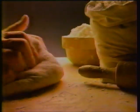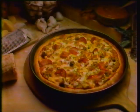For everyone who loves meat and loves pizza, Pizza Hut introduces our new Meat Lovers Pizza. It's loaded with six delicious meats and a blend of cheeses. If it sounds like your kind of pizza, come in and try it soon. Only at Pizza Hut, and only for a limited time.